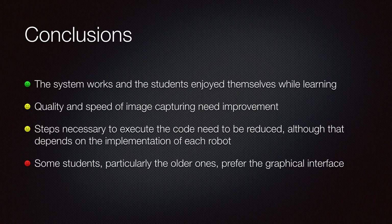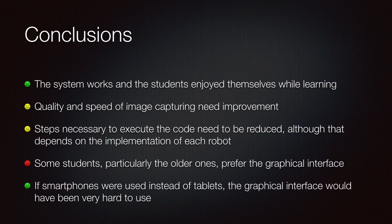Some students, especially the older ones, prefer the graphic language. However, if we used smartphones instead of tablets, this interface would be nearly impossible to use.